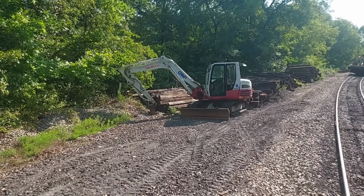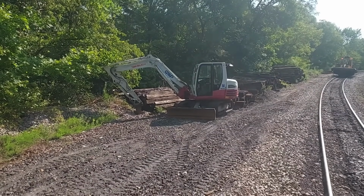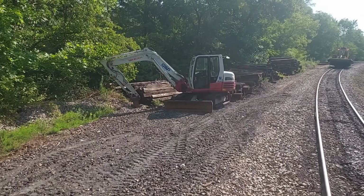All right, that's a Takeuchi, I think that's how you pronounce it. It belongs to GW Peoples, a railroad contractor from 84, PA.